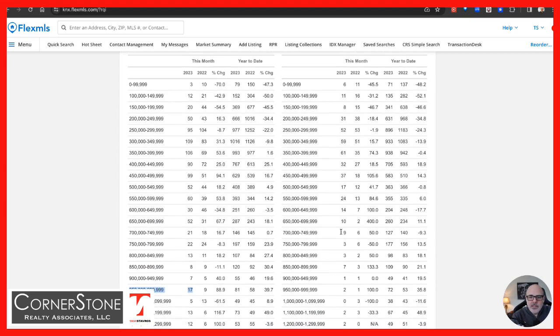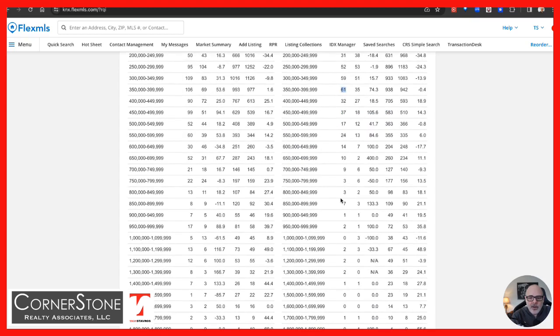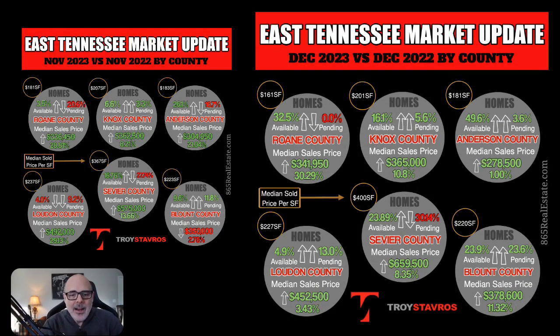As far as new listings that are coming on the market, again, that 300 to 400 price range saw the most new listings come on the market, with 59 here and 61 here. As we go down into the more expensive homes, we saw 14 come on the market between the 600 and 650, 24 between 550 and 600. So again, you'll see more come on the market, and then it just dwindles down as the price range comes down as well. Okay, so let's go and take a look at what is happening countywide.